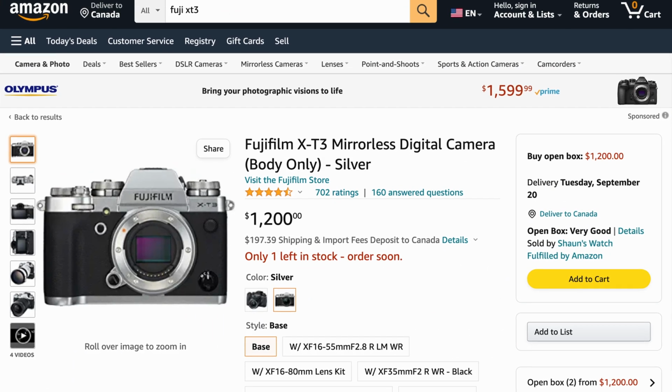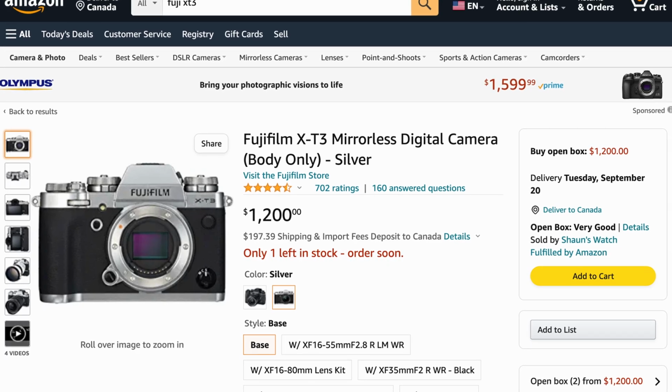Now, the Fuji X-T3 has an APS-C size sensor, which is the same found in the Sony a6500. It shoots 4K 60 and it has 10-bit 422 internally, and that honestly is amazing. The only downside is that the autofocusing system really just isn't as good compared to, say, Sony's autofocusing system or Canon's autofocusing system.